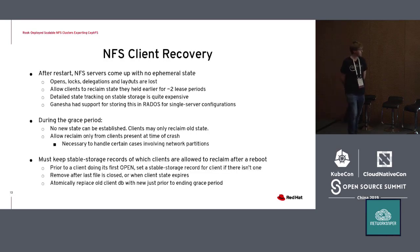Moving on. So after an NFS server restarts or a server takes over for a failed NFS server, it has no ephemeral state because it doesn't store its state anywhere locally. And so all the clients have to notify the NFS server exactly what state they had. That includes what files they had open, how they had the files open, any kind of locks they had.